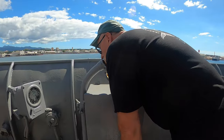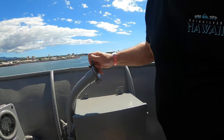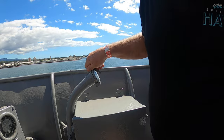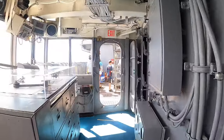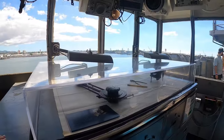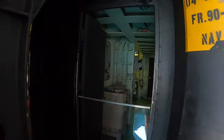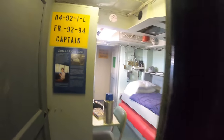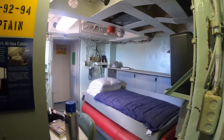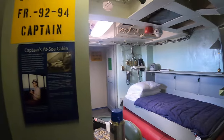What is this? All hands on deck. All hands on deck. That goes to a room that can hear me. See? That was definitely a flaw in that movie. You can't take control of this ship.